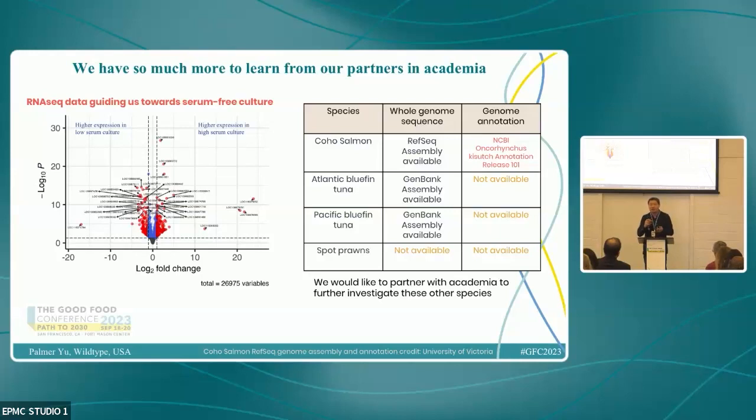We were only able to do this because of the help from the University of Victoria, even though we're not directly collaborating. This university published the whole genome sequence result for coho salmon, as well as the whole genome annotation for it. We would love to do the same analysis for some other amazing seafood species like bluefin tuna, spot prawn, or other seafood.